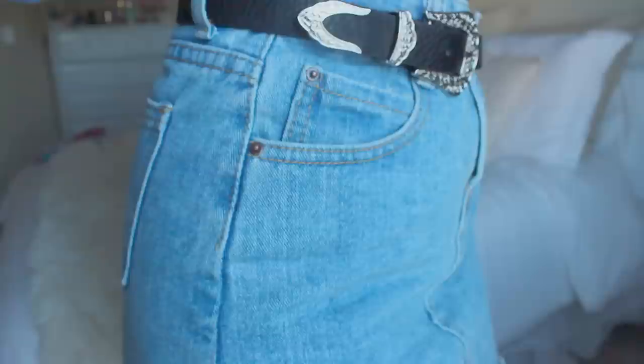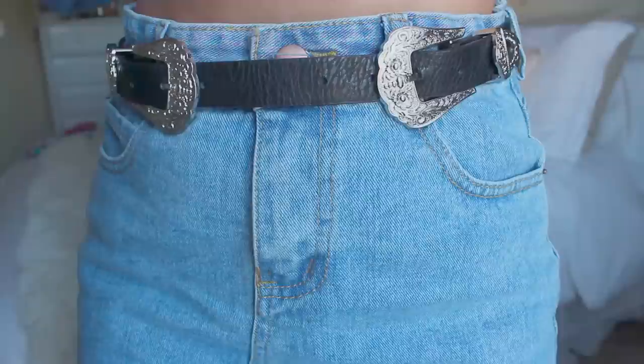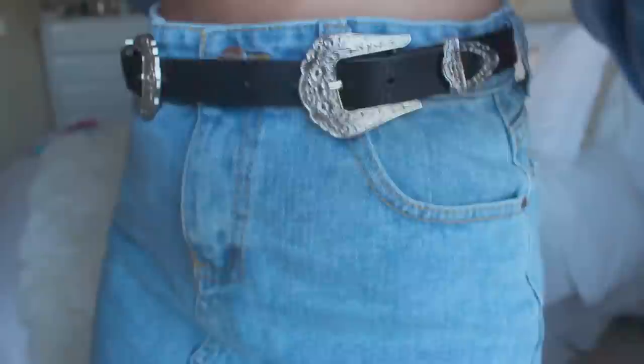It's a nice little double buckle. I've been wanting a double buckle belt like this forever, but they were all super expensive. So I was super excited to see this. I think this one was like $20, which isn't bad at all, especially considering it's really nicely made. I think it would look really good with denim shorts, a denim skirt, anything really. This double buckle belt is called the Black Kentucky style, I believe, but again, it'll be linked below anyways.